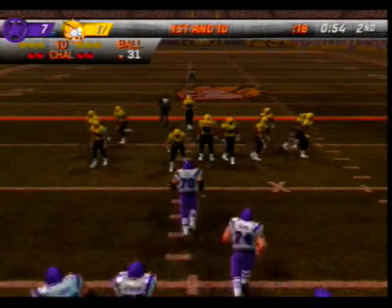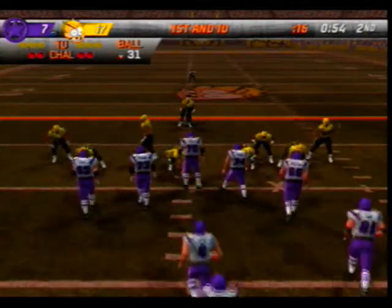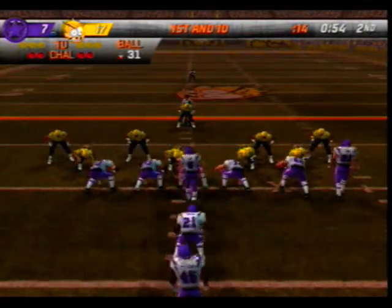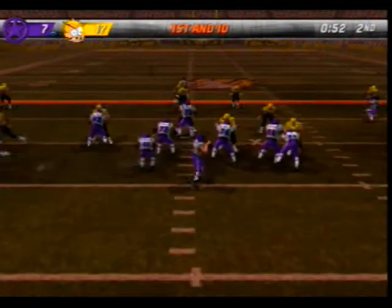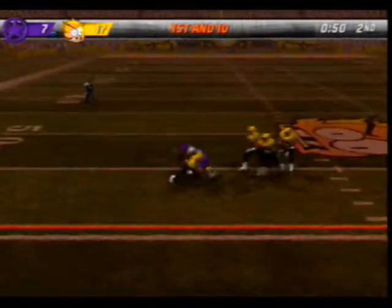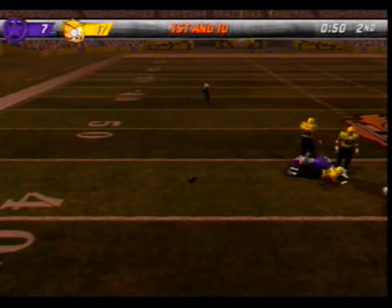So they have first and 10 here. The home team with a four-man front. Going to the air on the first down. Gets the pass off. Incomplete pass.